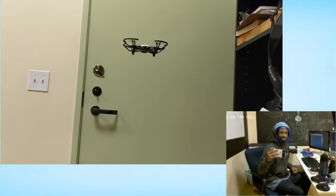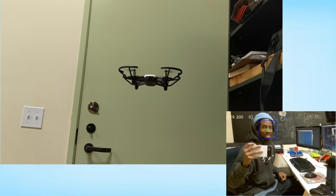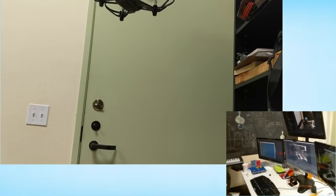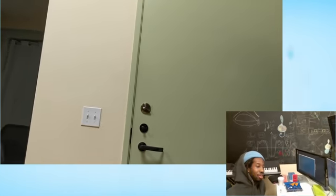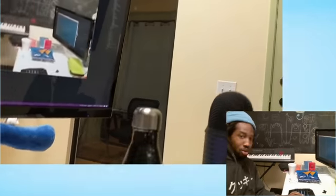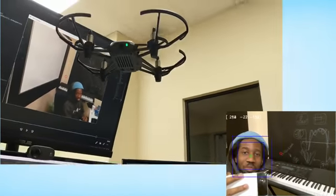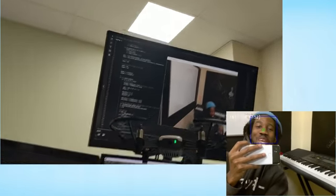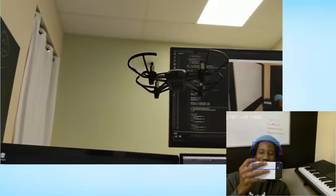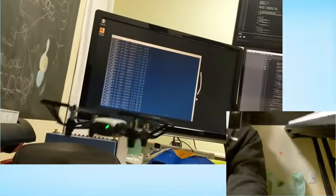Yeah. And then I finally decided to hook up the z-axis. Come on. Work that magic. Where are you going? I'm over here. Don't run into this. Okay, that's close enough. Back up. Oh no. Land.